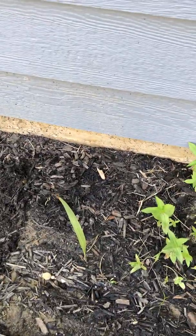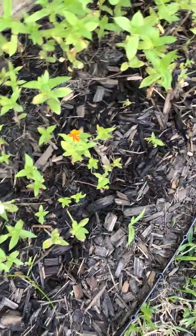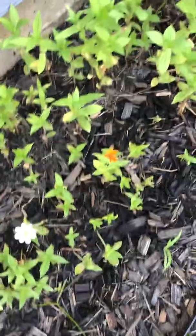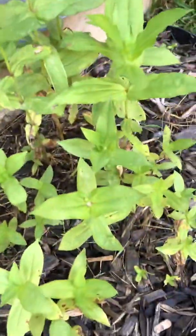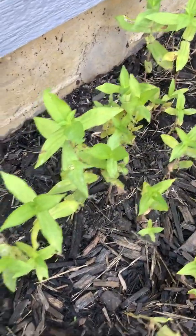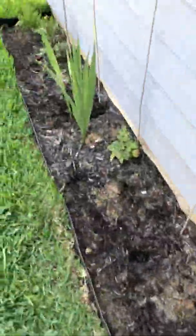My glad spikes there look good. This one's a little wimpy, but hopefully it'll catch up. And then I have some zinnias starting to bloom, so that's super exciting. A white and orange one, taller orangey red one. Then I have several other little ones that you can see buds on that are about to start. So that's exciting. I'm glad to finally have some more color about to pop in the garden.